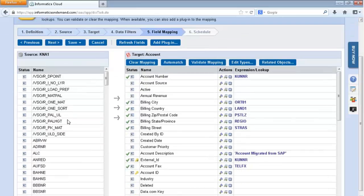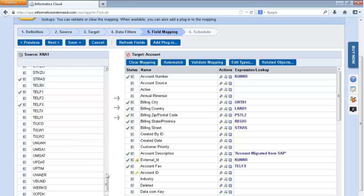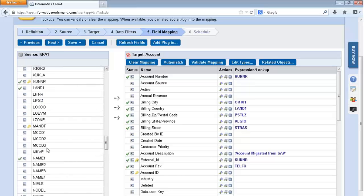On the left-hand side, you find the source from SAP, which is the KNA1. On the right-hand side, you're seeing the target, which is the accounts object in Salesforce. Now, SAP has a lot of attributes defined when compared to Salesforce. So we need to only pick and choose what we need, and that mapping happens with drag and drop.